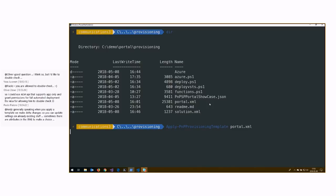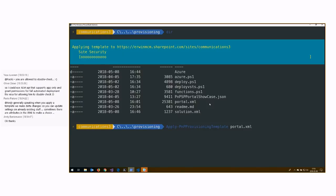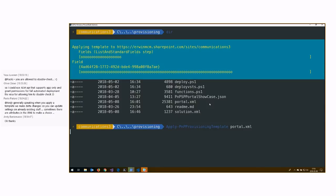And there we go. We added a little initializing engine message there because this step usually takes a bit longer, and you might wonder, is it doing something? It actually is initializing the engine. What it effectively is doing behind the scenes is initializing all the tokens, so all the values for the tokens. That means it connects to your site and retrieves some known artifacts and maps them into an in-memory list of tokens.